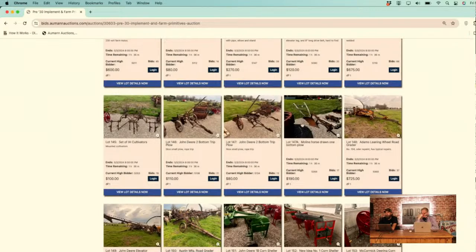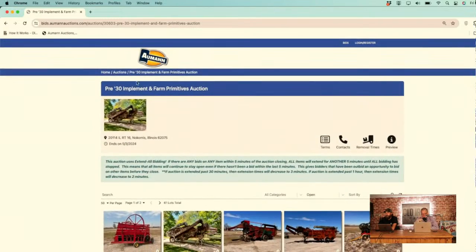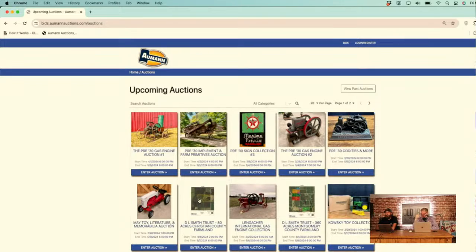So anyhow, you got 2 catalogs going off tonight. The gas engines, which obviously have already started going off, and the other catalog starts going off at 8:00. Now, is it one extend, all extend? Yeah. So they both are tonight. And then tomorrow we've got the signs in at 6 p.m. and then at 7 p.m. the other engine auction will start closing. And then the final auction for the pre-30 sale will be the oddities, antiques, and kind of neat memorabilia on Sunday. And there's little gas engine items in that catalog. Yeah, there's some neat stuff.